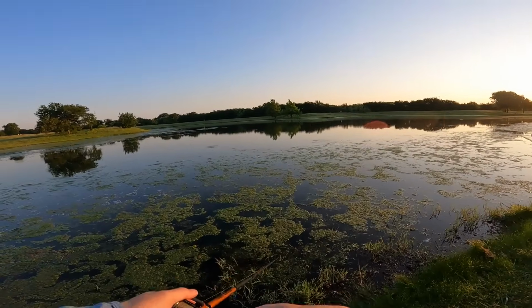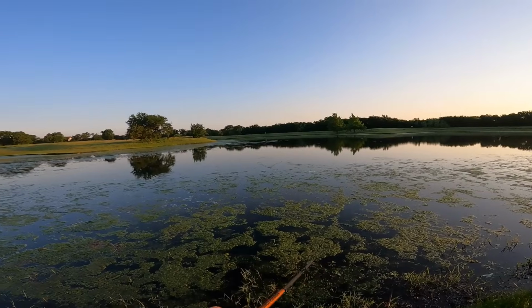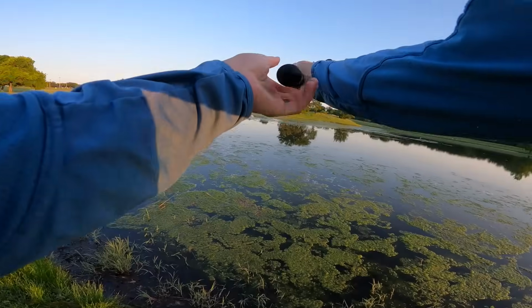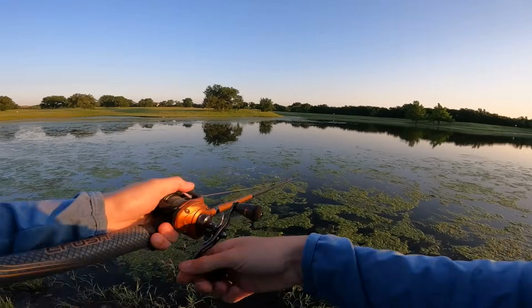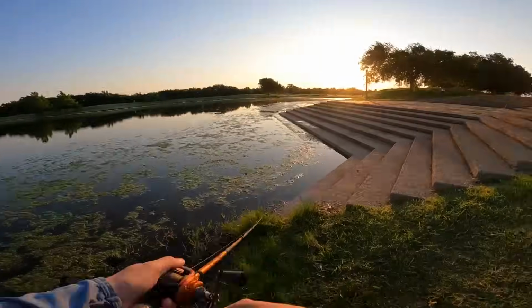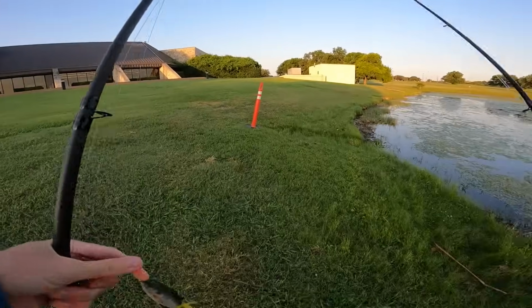So you know what, maybe I need to focus on the edge first, and then when I come back through, because the canopy will still be there as the sun is up, maybe that's when I focus on over top of the stuff. Yeah, that's what I'll do. Oh, so heavy power rod hook set. I have not done that in a while. All right. Enough dillying and dallying. Let's keep it going, baby.